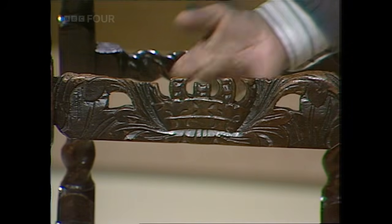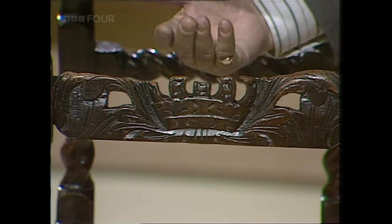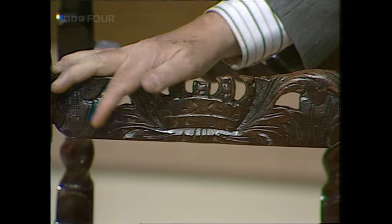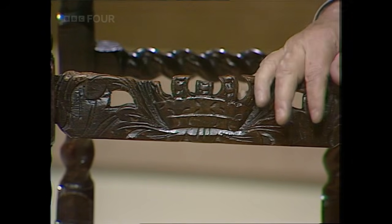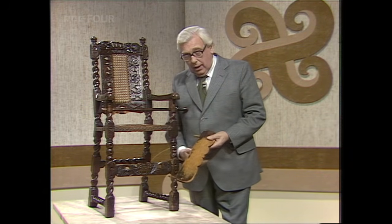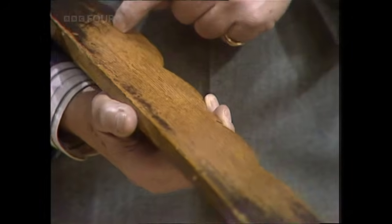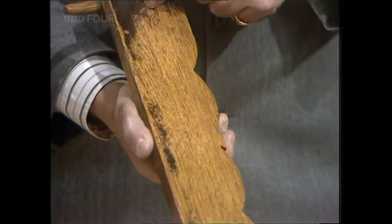You can see this child all over these years, kicking, kicking, kicking, smashed the crown, broke the cherubs' heads off, but nice and round and smooth. Obviously been in use a long, long while. And this needs repeating once more. I'd like to repeat it every time I come on television.